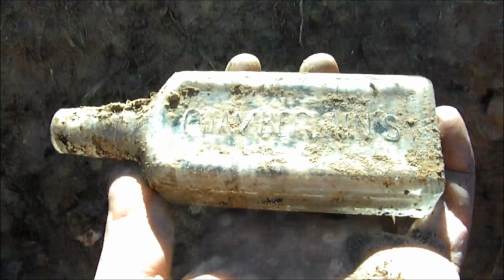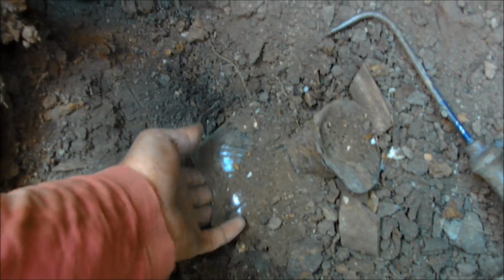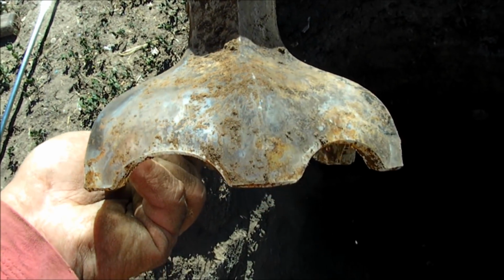Okay, I see another small, some kind of bottle showing up. Is it another one? No, it's a little bit too big for a Chinese. Something else showing up. What is that? Well, it's embossed at least, but it's a very common one. Chamberlains from the late 20s. Oh, I got something coming out. I just don't know what it is. Oh, that's why. That's a very odd base on that one. Never seen anything quite like it.